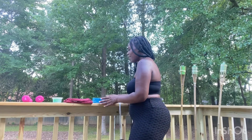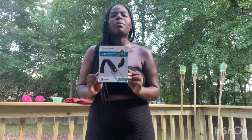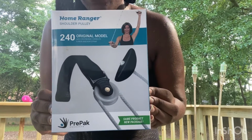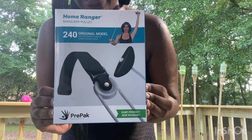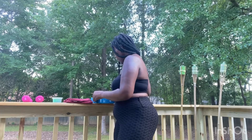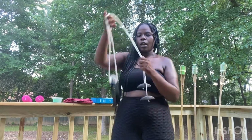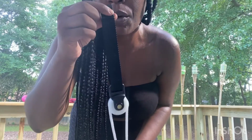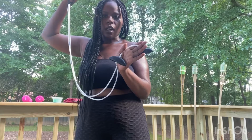So the next thing that I got, and this did come from the physical therapist office, is a pulley. Now this right here, you actually just hang it over your door, and I am going to do an example for you. And inside of the box it looks like this. So this part here, you will hang over the door, and then one of these goes in one hand, one of these goes in the other.